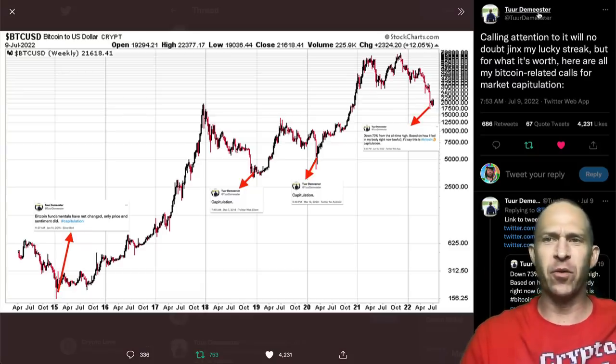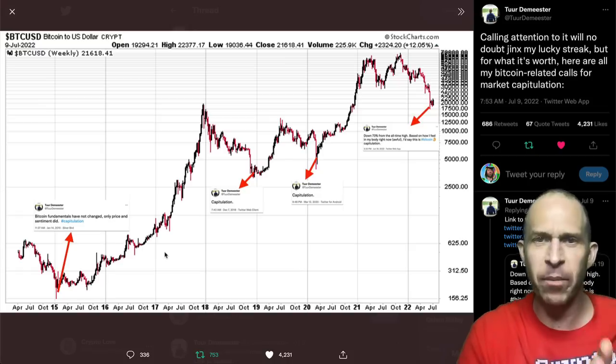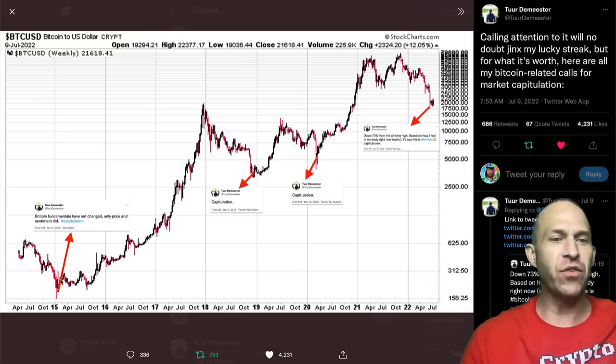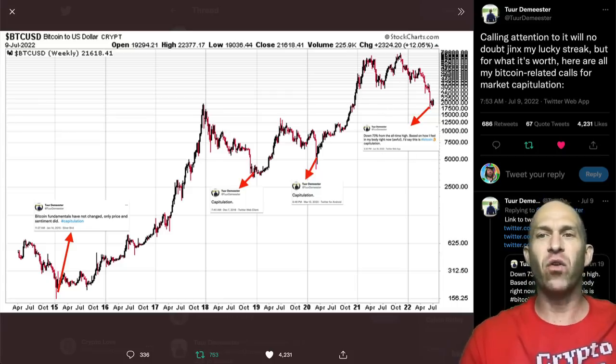Tordemeester has been around in Bitcoin and cryptocurrencies for a long time. He's an OG of OGs. And historically, he's been pretty accurate about calling near the bottoms. He's been accurate about calling capitulation. He looks here at his tweets that mention capitulation. Back here in 2015 at the bottom, he had this tweet about capitulation. Back here in 2018-19 at the bottom, capitulation. COVID bottom, capitulation. And more recently, a couple of weeks ago, he again called capitulation.